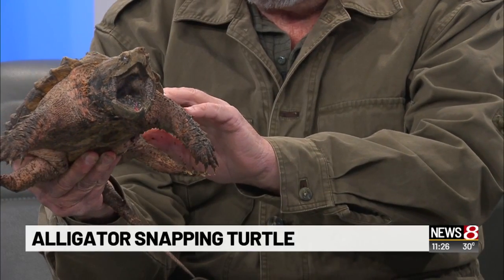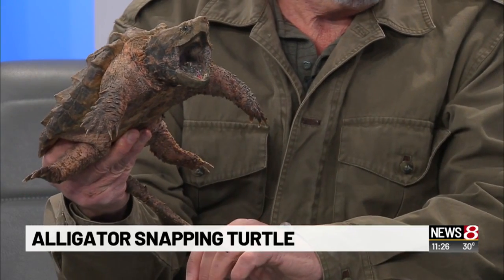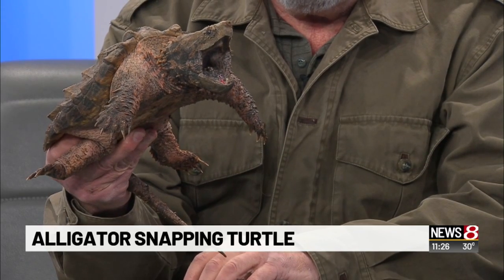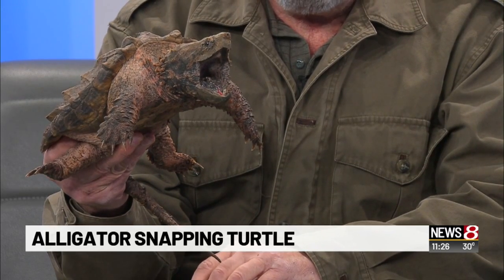Now this is different than the common snapping turtle. Why is its mouth open right now? It's in defensive mode. In other words, if you got too close, it would try to protect itself, which means it would try to bite you. Snap, snap. And it would be painful.